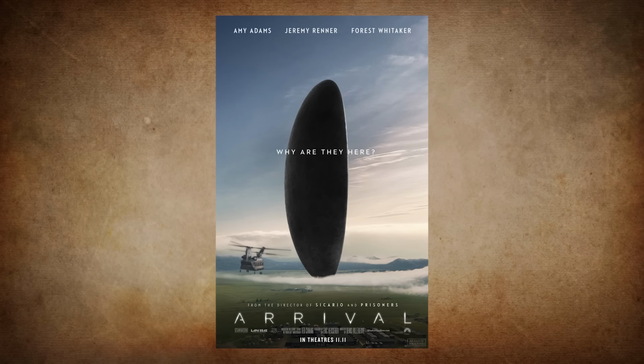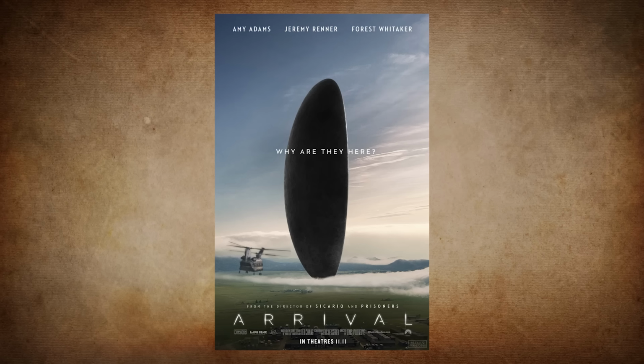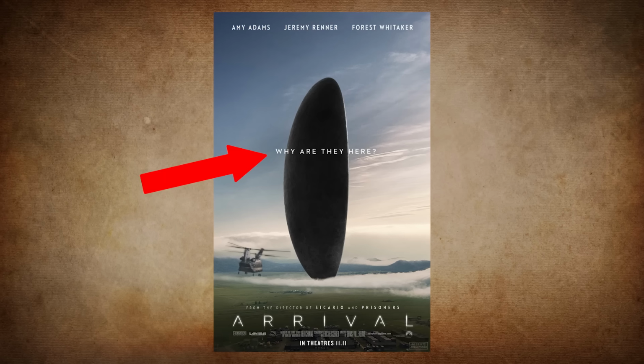Bummer! Arrival is kind of like the antithesis of the Independence Day sequel. Whereas that was an overblown spectacle, this movie is a much more subdued, dramatic take on humanity's first contact with alien life. So there's a huge question at the core of this movie. Why are they here? It's even right there on the poster.